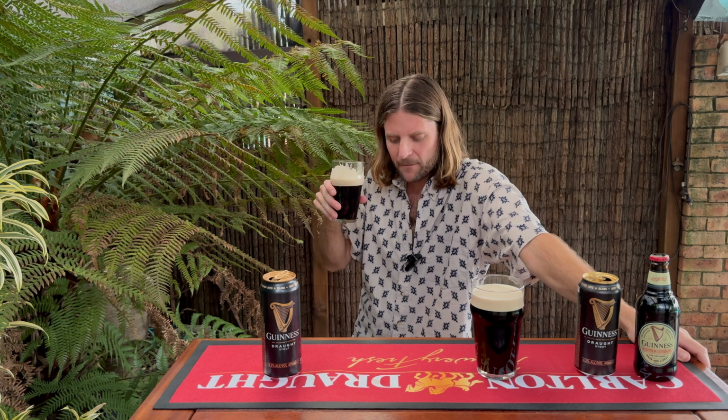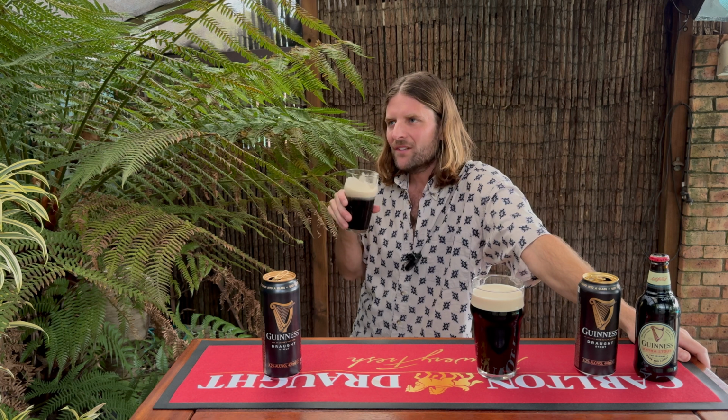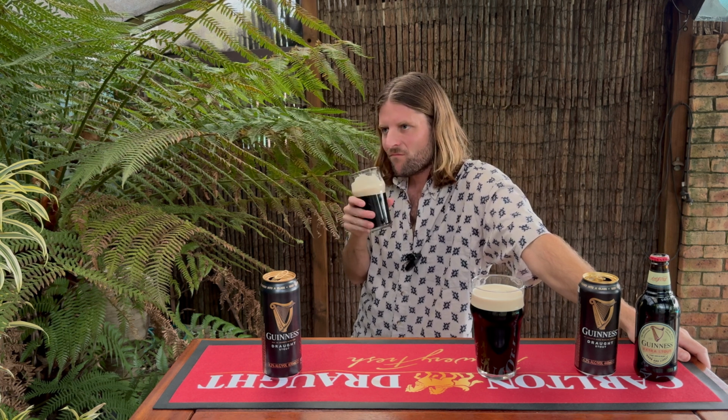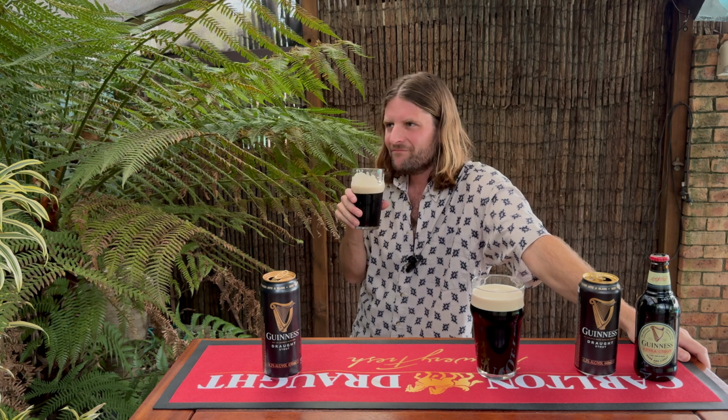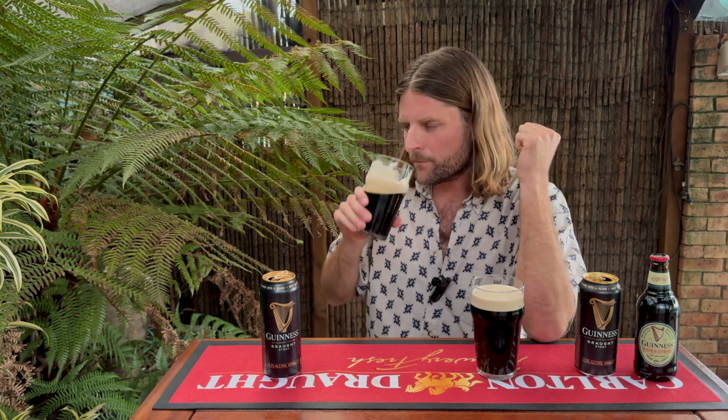Yeah, it tastes like a Guinness. Dark roasted malt flavours. Tastes a bit watery for a Guinness, but then again, I've got to remember it is out of a can. So obviously when you get a pint in a pub, it's going to be a lot better. Maybe that's what I'm thinking of, because my last Guinness was actually from a pub in a pint.